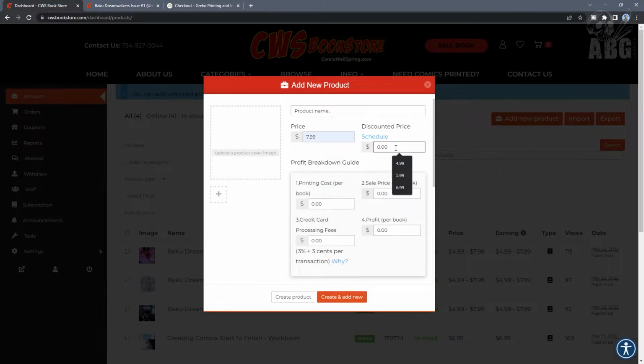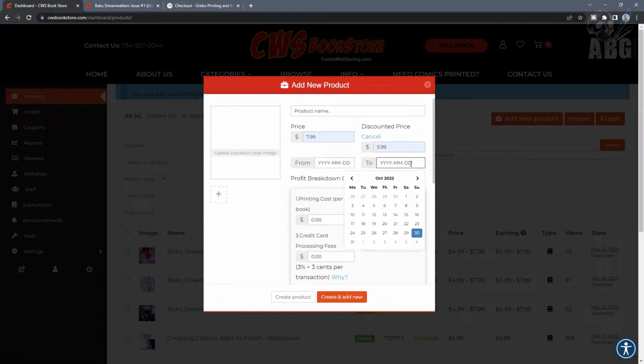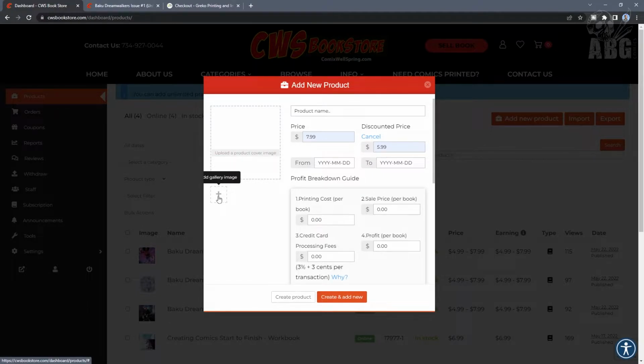But for the first month, I might set it a couple dollars off, and I'll schedule it from my launch date to a specific date. That way it turns off, I have it under my control. And I like doing that just to kind of give people a little bit of incentive to pick up the books when it first launches and maybe have some people leave reviews and things like that. This is also where you're going to put a cover image and any other page teasers and things like that.